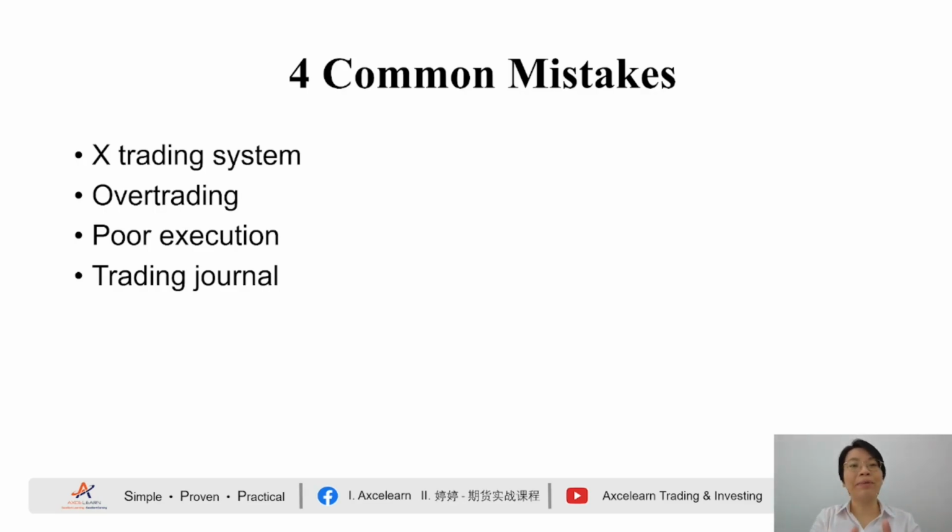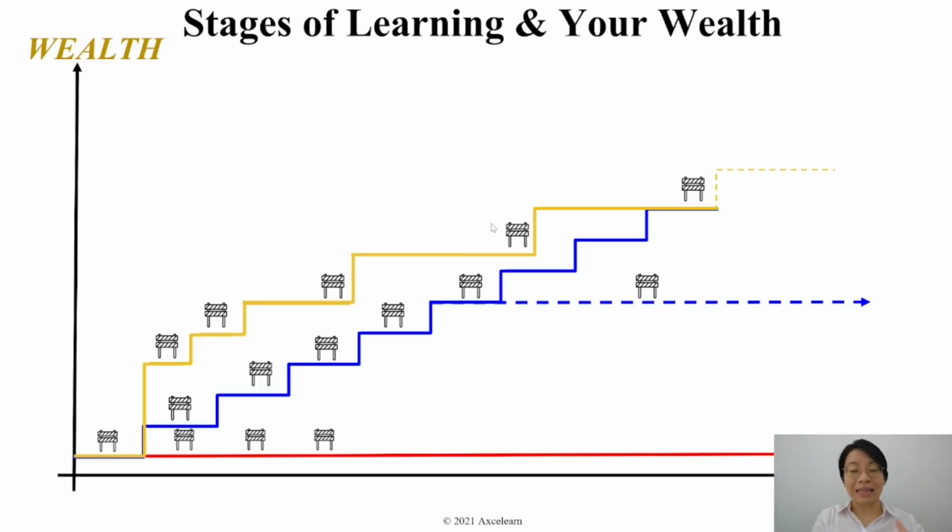That particular example is a very simple one for you to understand. Now, the last part is our stage of learning versus our wealth. Throughout the years, as you involve yourself in investment and trading, you're going to see that our wealth accumulates more and more. That is the general rule that we need to reach. Along the way, we are going to face a lot of challenges or obstacles. The only way for us to leap over the obstacles is to fasten our learning path.